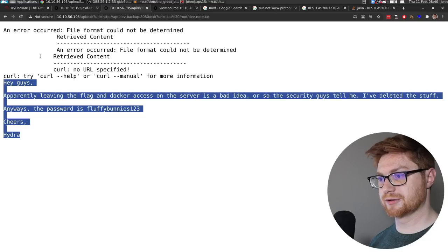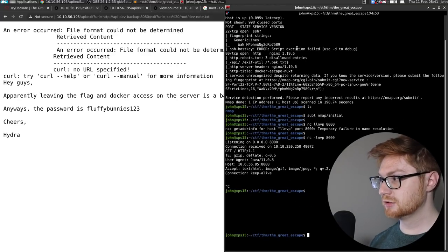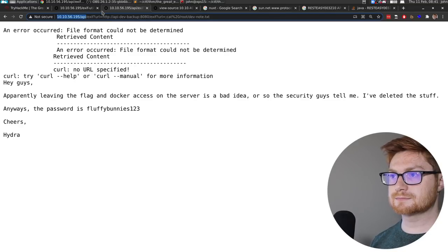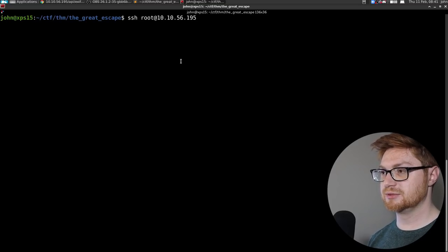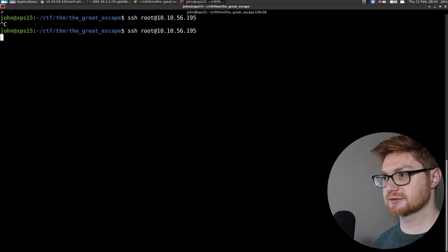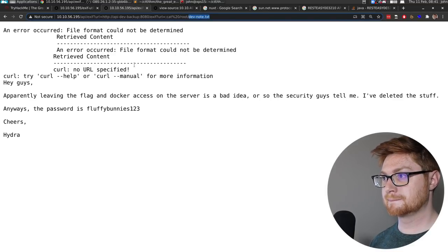Is that something that I can SSH with? Is it going to be SSH into that? So, Fluffy Bunnies 123 is the password. If I were to SSH into, well, no, that's not going to be. Seemingly, that is a password for the backup, right? We know SSH is open. But that's going to be, quote unquote, the production server. Is it still open? Why did that take so long? Why did that not return anything? Maybe that's for the backups?